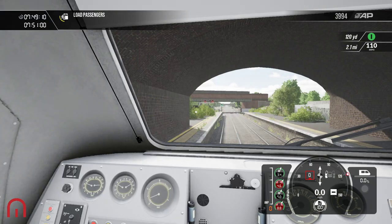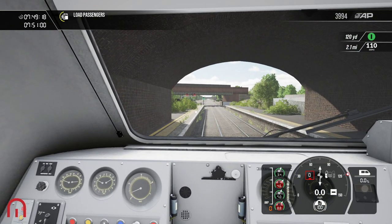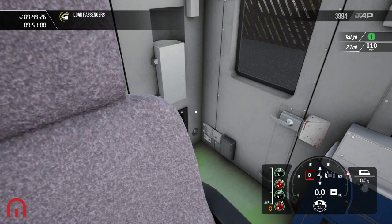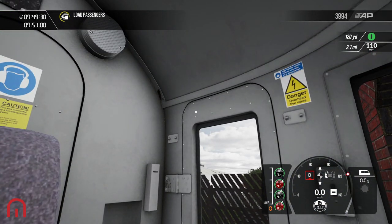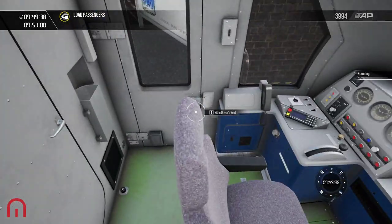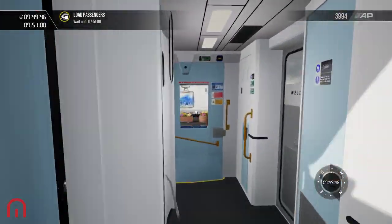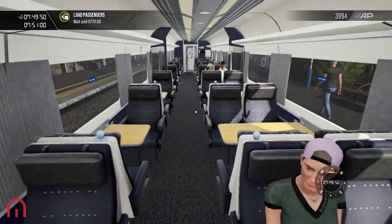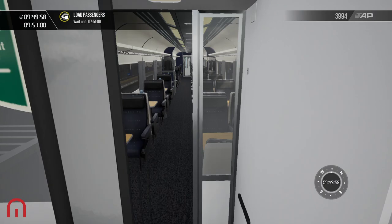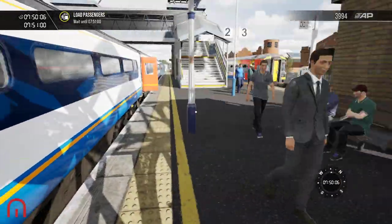They're still in at the back, so I'm happy with that. Welcome to Loughborough. Okay. This is first class, but I don't know why people in caps would be in first class. I'm joking. It's all good. It's first class again. Off goes the 158.